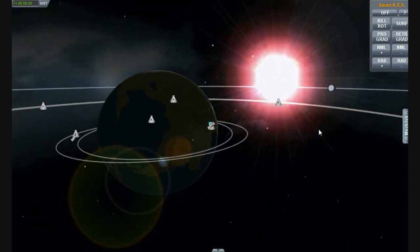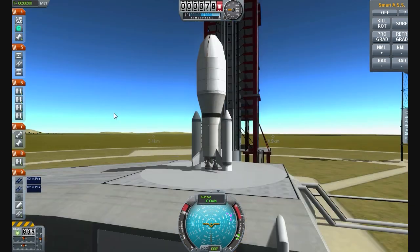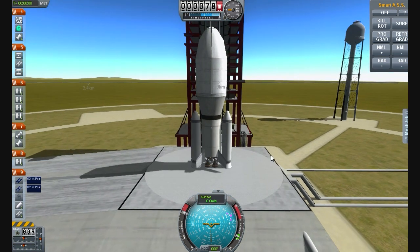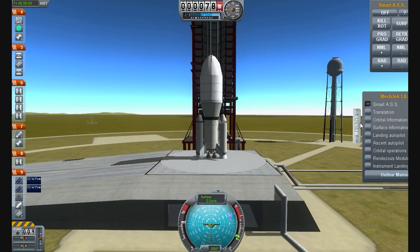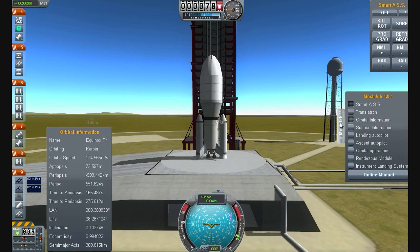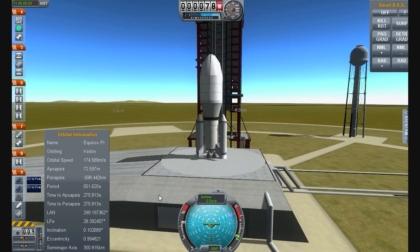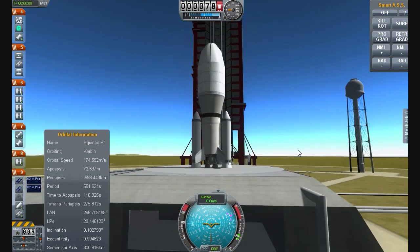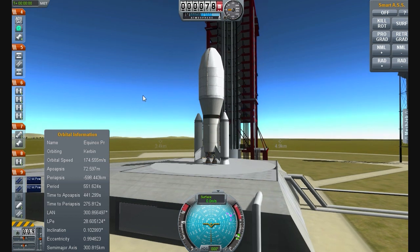Alright, we'll have to circle around, come at it from this side. We'll have to do a single orbit, that's fine. Now, let's check all our systems, and I'm going to bring out the orbital operations. Or orbital information, that's the one, sorry. I'm getting a little lag here. And we're gonna get ready to launch, of course. Right, Equinox probe. Apparently we're orbiting Kerbin. Nice one, MechJeb. Okay. Begin the countdown.